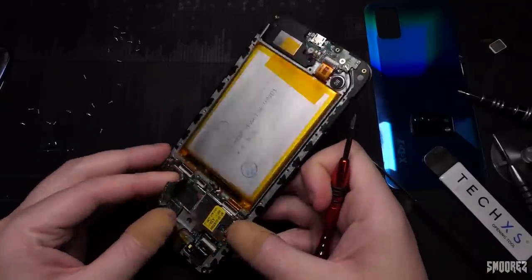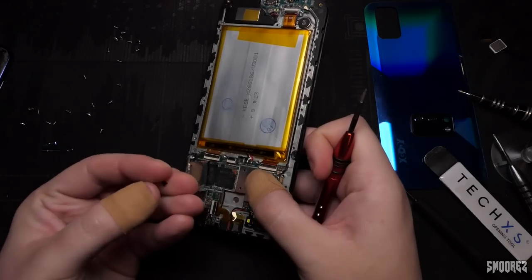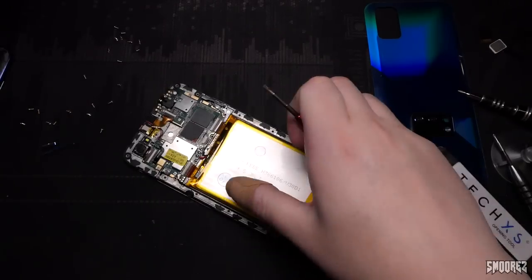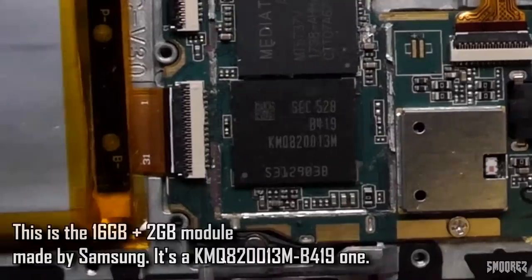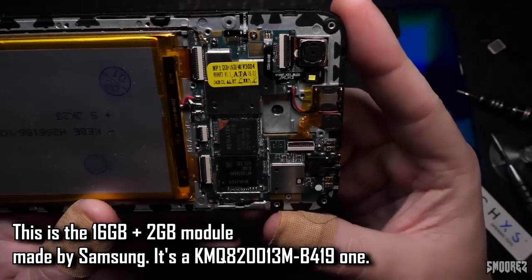I think I just literally broke off half the processor. Whoops, pretty sure that's not gonna work now. I broke off a corner of it. That's fine, I didn't want this thing to survive. Where did that go? We do have a Samsung module just there. I'll Google that and see if that comes up with 2 gig plus 16 gig. I'd say that would likely be the case.